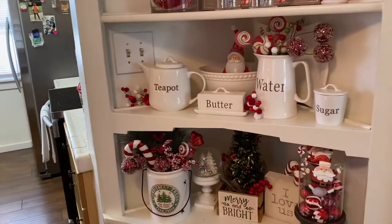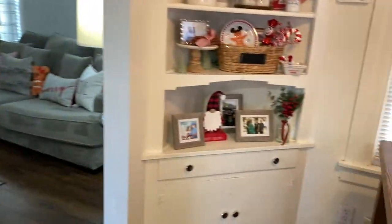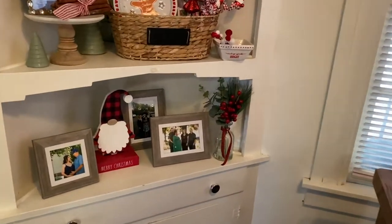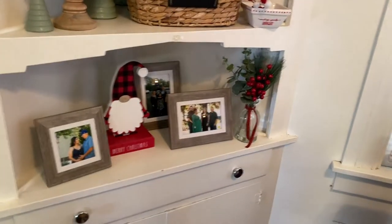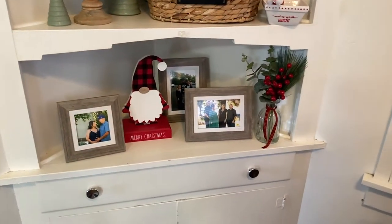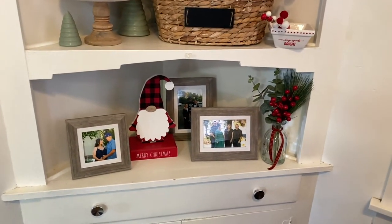So then we go to the other side, and I wanted to still keep all my family's pictures out. I mean, that's why you see my dad up here, and then like me and Mason, Stephen and Mason, because that's still, you know, important to me. So I had to work around that still. I know some people take their pictures down for their Christmas decorations, but I didn't have that much that I needed to do that.